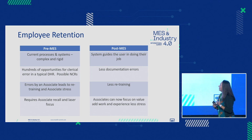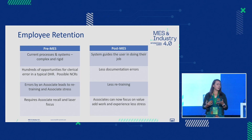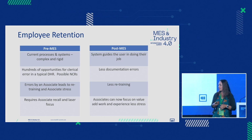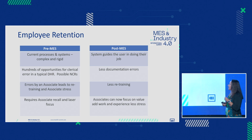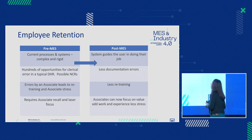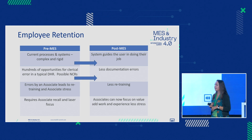So this is becoming a huge factor for us, especially in this environment where hiring and getting your workforce up to speed and getting them on board is a tricky thing, and getting the talent is an issue as well. What we're finding is, and this isn't going to change, our processes today being in medical devices are rigid, they're complex. But tomorrow, with the controls that we're able to put into the system, it navigates you through the process, the system will guide the user into doing their job. Today we have hundreds of opportunities for clerical errors. Tomorrow there should be far less of them.